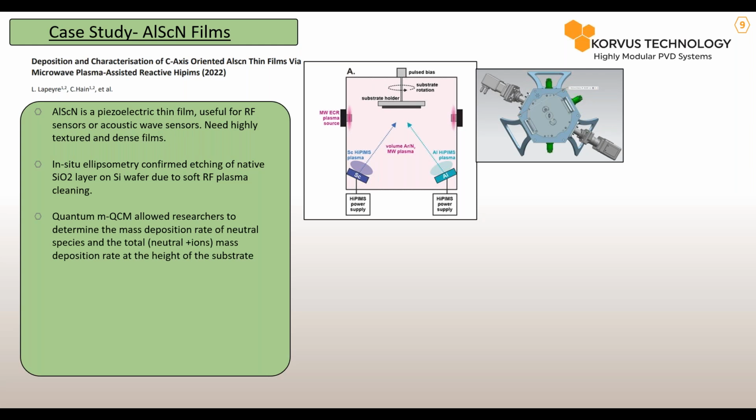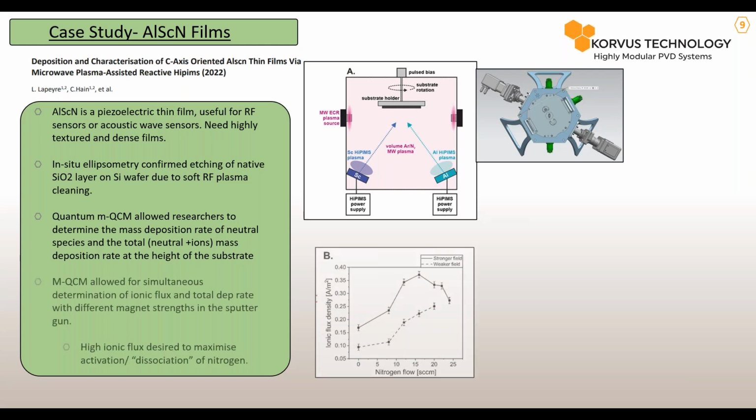But on the topic of the plasma diagnostics, a modified QCM was used in this paper, and this determined the ratio of neutrals to ions and the deposition rate at the substrate. So the users measured the ionic flux density against nitrogen flow for two magnet strengths. So they have a weaker field here with this dashed line, and then a stronger field with the solid line. And this allowed the researchers to determine that the ionic flux was very high when they used the stronger magnetron magnets.